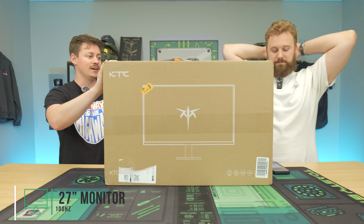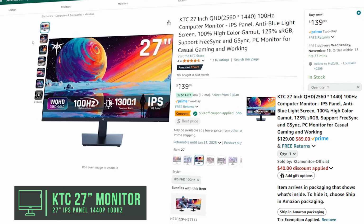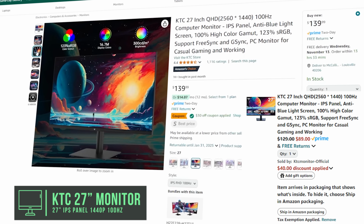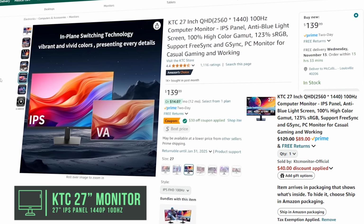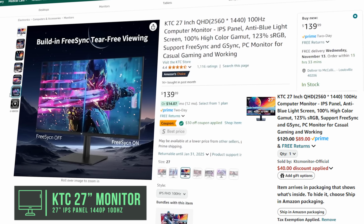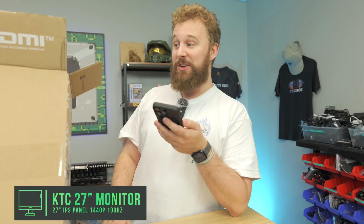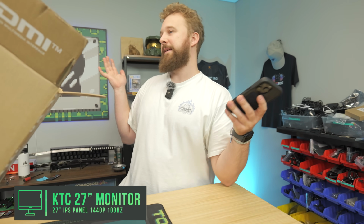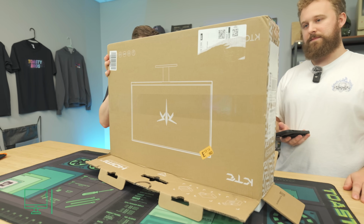We're so excited, monitors! All right, so KTC up first. Yep, up first, guys. This right here is a KTC 27-inch 1440p monitor, 100 hertz, comes with an IPS panel, FreeSync support, G-Sync support, and this one, believe it or not, guys, with a coupon code, we picked up for $89. Wow. Which is incredibly cheap for 1440p. What are we missing? I actually run a KTC in the other room. That's a known brand around here.